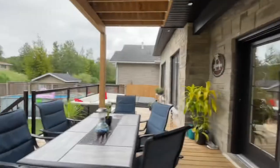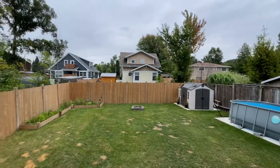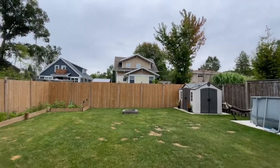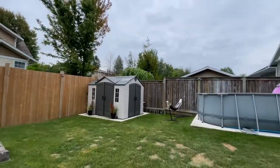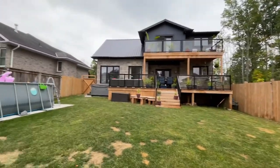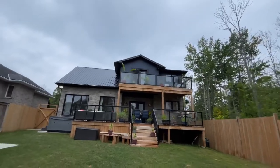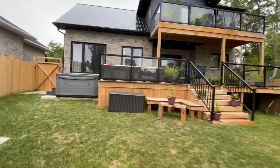Hey folks, we're just out in the backyard. Absolutely amazing yard. Now the fence, the property line does go back a little bit further. There's a small swale back there for groundwater, and the owner just wanted the fence on this side of it. You have the shed, nice fire pit, garden area, all kinds of storage under that back deck. Look at that. Beautiful balcony off the primary bedroom. You have the glass panels, hot tub.